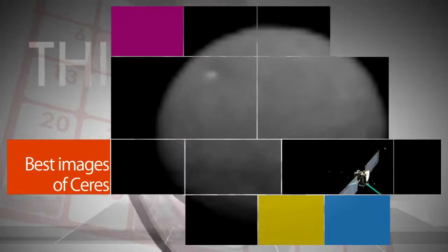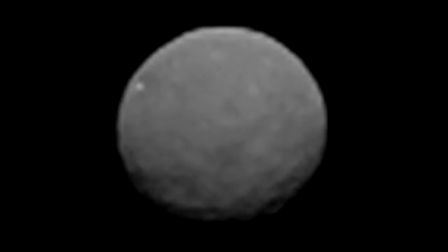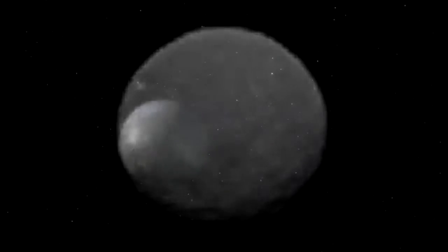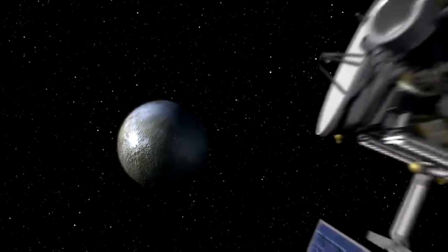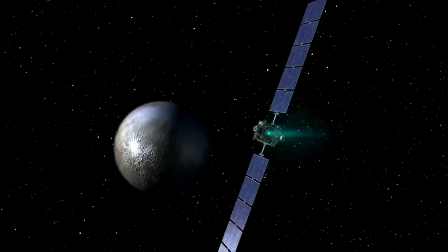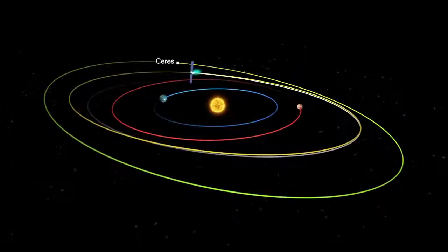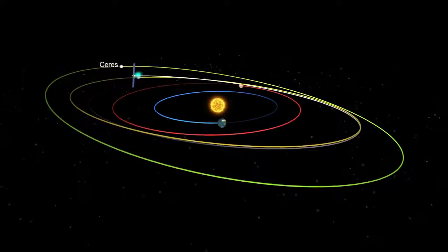The images captured of Ceres by NASA's Dawn spacecraft get better and better as the probe continues to close in on the dwarf planet. This animation, made with images taken on January 25th, represents the highest resolution views to date of Ceres. The images were taken at a distance of about 147,000 miles. Dawn is scheduled to become the first probe to visit a dwarf planet when it enters into orbit around Ceres on March 6th.